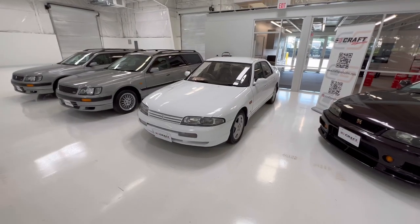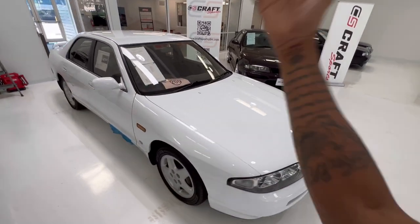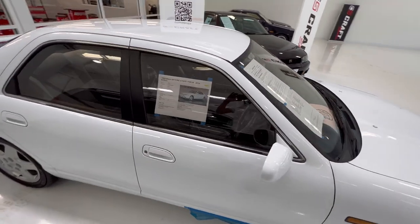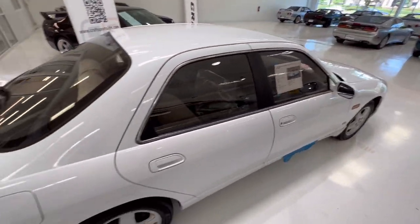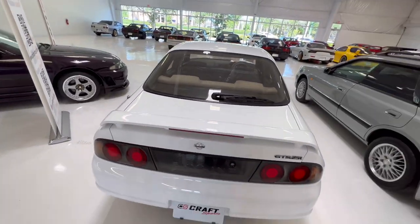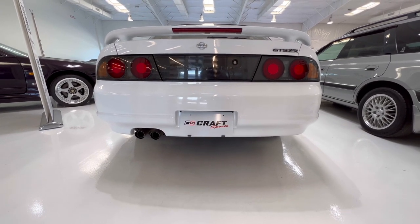We have a four-door. I think this is the only four-door Skyline that they have in the showroom, guys. In white. Yes, in white. It is a '94, 111,000 miles on it, and they want 23 bands for her, guys. Oh my gosh. I can almost taste it.